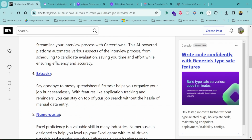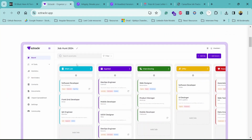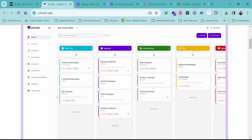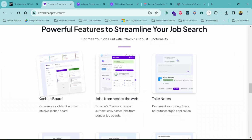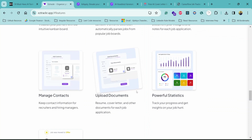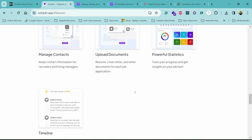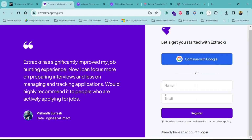After that, Easy Tracker is another option. This is also used for tracking your job applications, the same thing which I just mentioned. There is a wish list, applied, then interviewing, and an offer if you have got any. This is also available as a Chrome extension, so you can check out all the features. It has a Kanban board, you can mention some of your notes, upload documents, and everything is powerful. Stats are also there. My suggestion would be to go through all the portals which are mentioned.